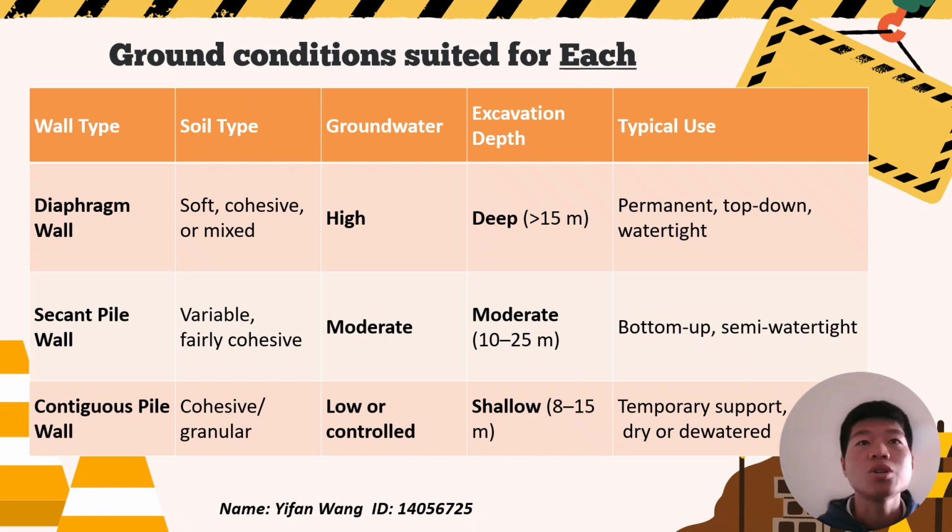walls during infrastructure work. To summarize, diaphragm walls are your go-to for deep, permanent basements with strict water control, especially in urban high-rise construction. Secant pile walls are a great mid-range solution, easier to install, good for moderate depths, and suitable in semi-watertight soils. Contiguous pile walls are the most cost-effective, used in dry, stable soils for short-term support for shallow basements.